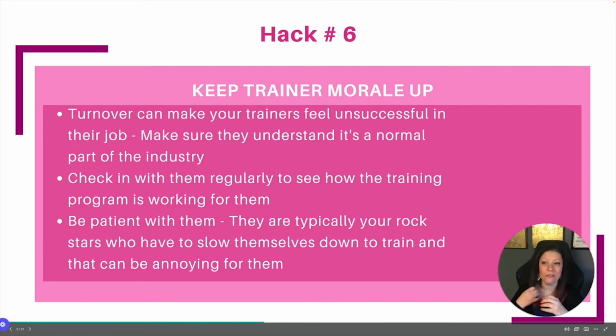I've had quite a few rock star cleaners that make terrible trainers because they're just not that kind of person. They don't want to slow down. They don't want to explain things step by step. They don't want to have that peppy attitude and get the trainee to be all excited. They just want to get in and get out, like my C's and my S's I talked about earlier. So you have to find the right type of personality to be a trainer, but they also need to be a rock star cleaner.